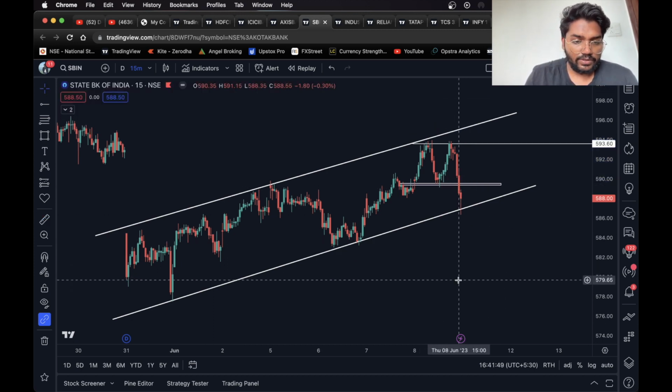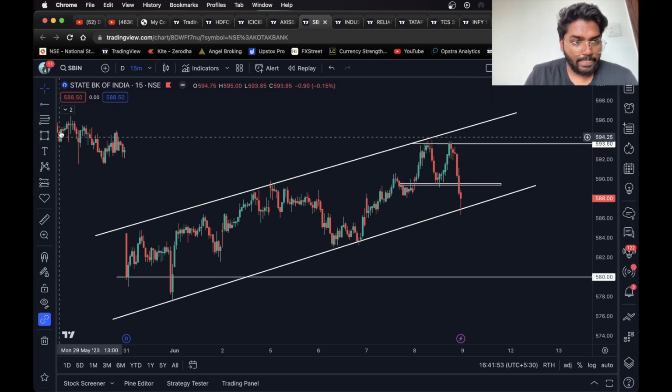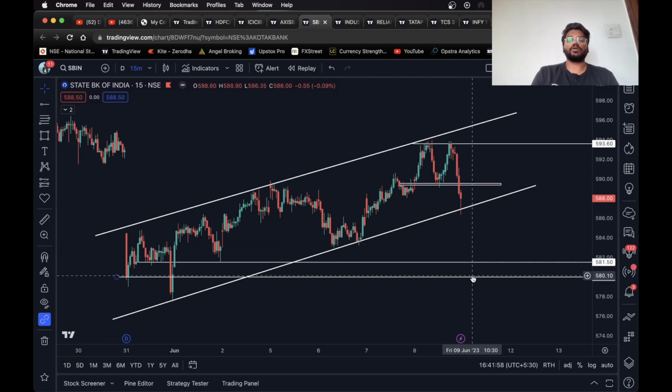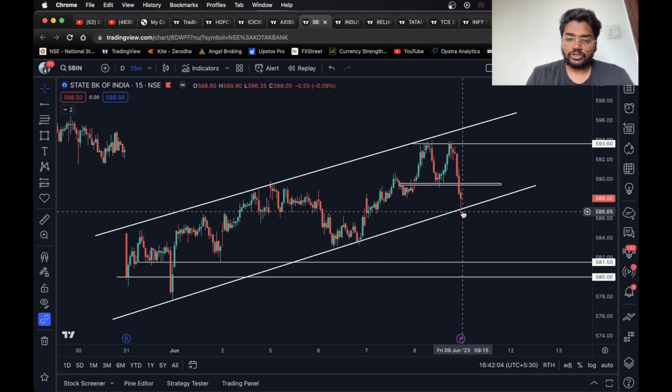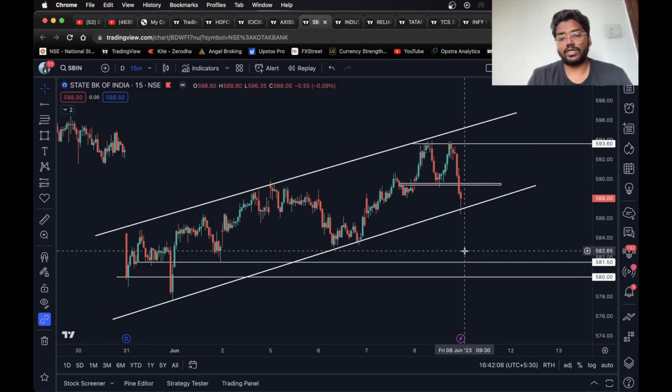Once it breaks down, this looks like a good target. This also looks like a level. So this too can be your short target for SBI. As you can see, it's a parallel channel and I can see potential on both sides. Short side, because it is already showing a weak movement, so if it breaks down here, a short entry can be taken and this too can be considered as a target.